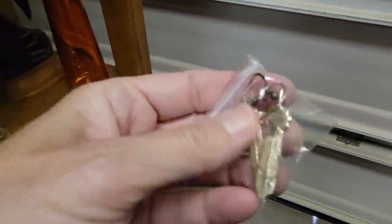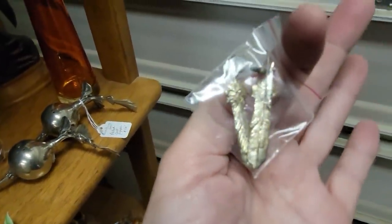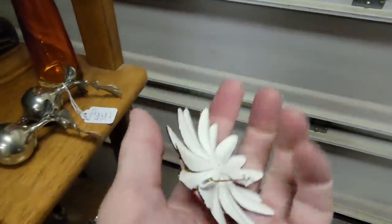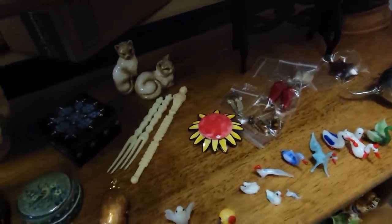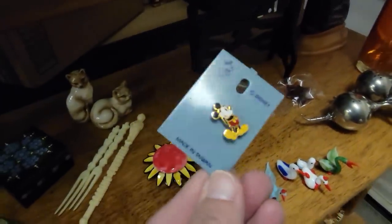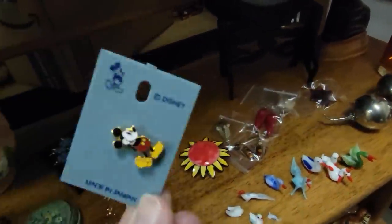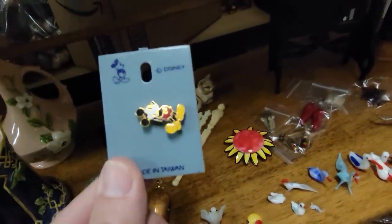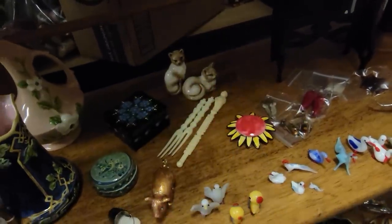I got the feather earrings. They looked very Native American to me. And this amazing flower pin, very 60s. All of those for $1 apiece. And I got a Mickey Mouse pin. I believe he is vintage. He is made in Taiwan, which tends to be vintage. I did pay $10 for him, only because I'm getting ready to do a Disney whatnot sale and I need some good stuff. So I thought he was good.